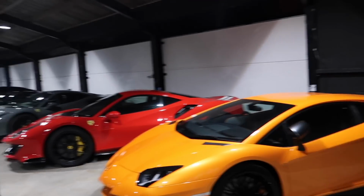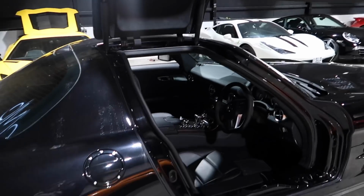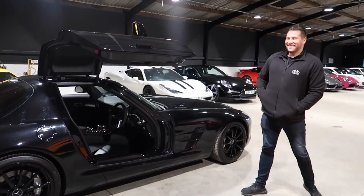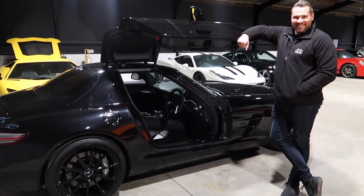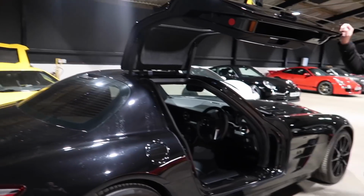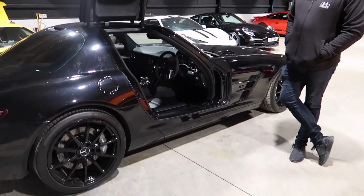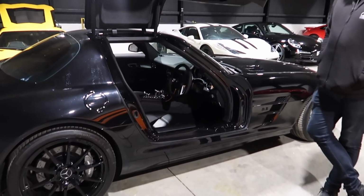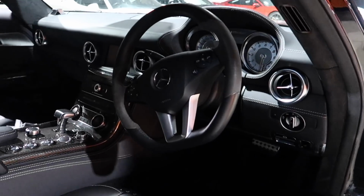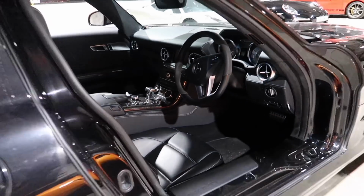And then what we also have right here is an SLS. And you love this car. This is cool. They are very cool. Obviously, Tom's just bought one. He has, yeah. But they're really, really nice. I'm a massive fan. Look inside them. It's got all the carbon century pieces as well, all the nice options.